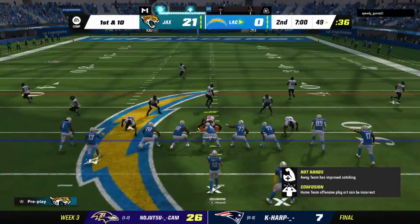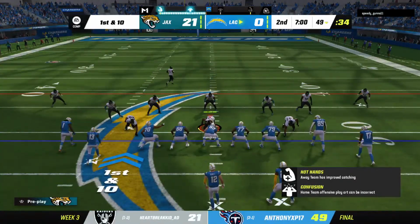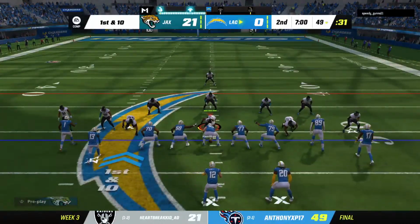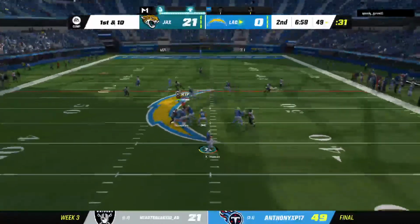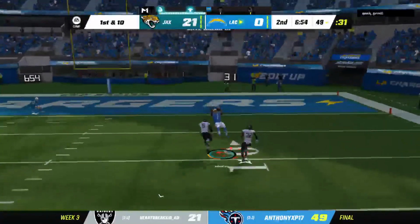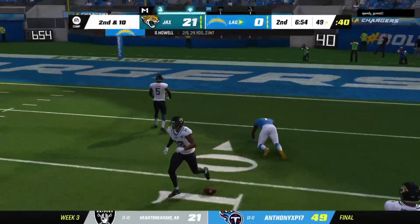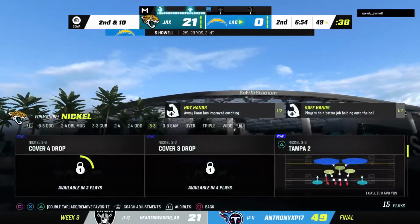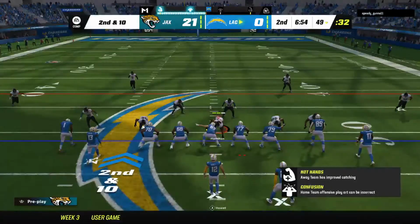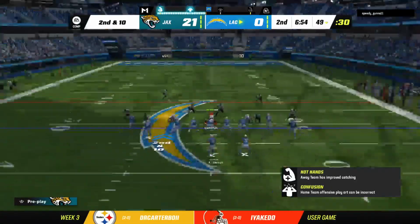This offense finding its legs now. Here's another 1st and 10. Now they go play action with Howell. He'll rifle this one deep right side. Oh, he dropped it. And that's pretty indicative of the way this one's gone with a rookie quarterback. The incomplete pass here now is 2nd and 10.